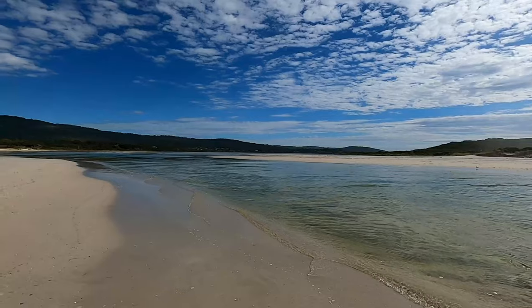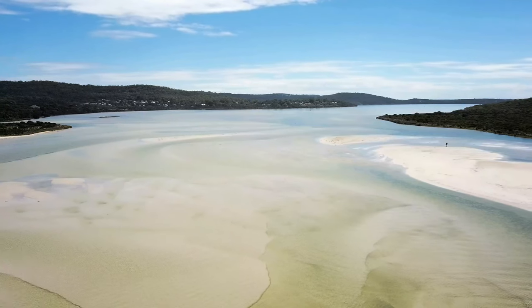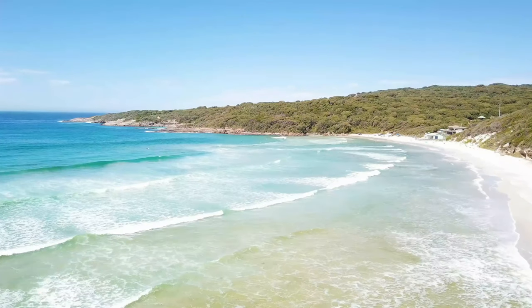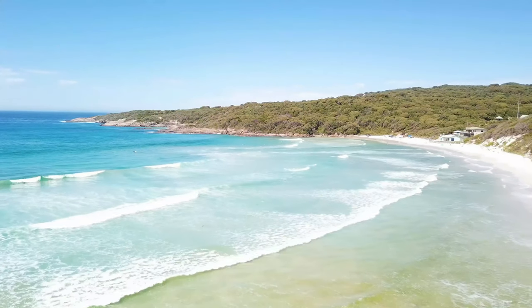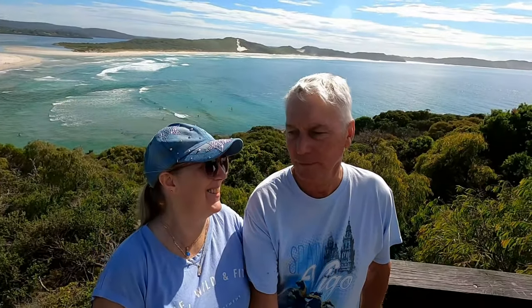This is the mouth of the Wilson Inlet, where it goes into the ocean. We're at a lookout just south of the Surf Lifesaving Club, overlooking the surf beach, and it looks like a really nice beach. The water is quite shallow and the waves go for a fair distance, which is great for beginners like myself. Had I known, I would have brought my board, but I didn't. And you didn't.